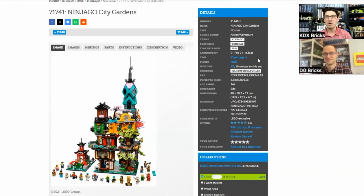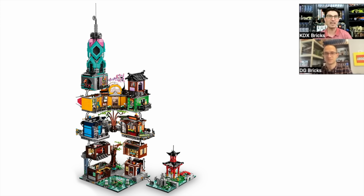5,685 pieces. It will have almost a 4-year shelf life. I'm okay with that at a set this expensive. 4.6 on Brickset. Over 10,000 people on Brickset already have it. The demand is absolutely there. A set at this price, I am not worried about there being too much supply on the secondary market. I am very high on this set as an investment.